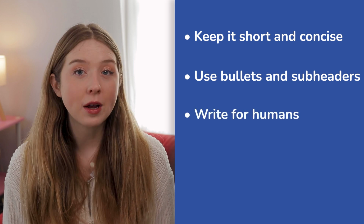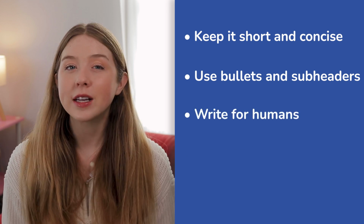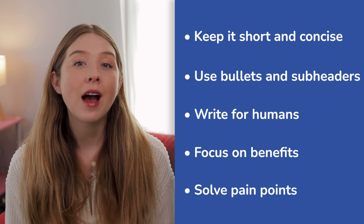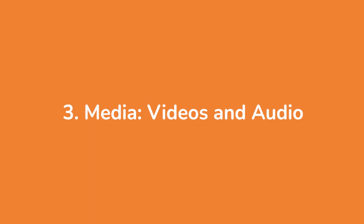Don't focus too much on optimizing for search engines. Instead, write for humans. Focus on writing about benefits, not the features, and write about how your offer solves the pain points of your audience. Don't just test out your headers, tweak things in your subheaders, body copy, sign-up forms, and product descriptions too.